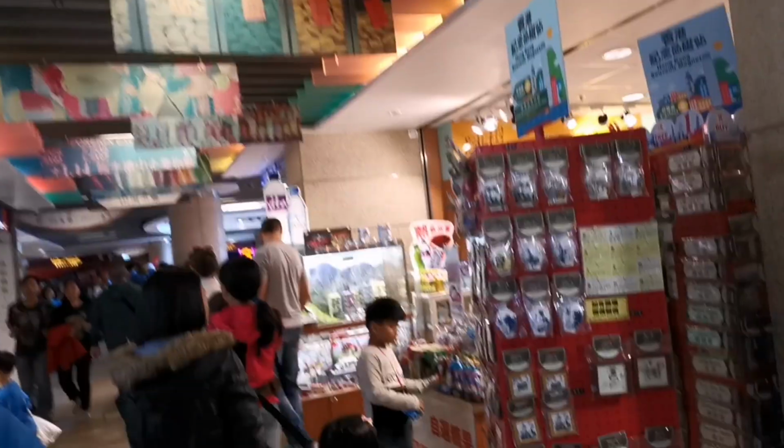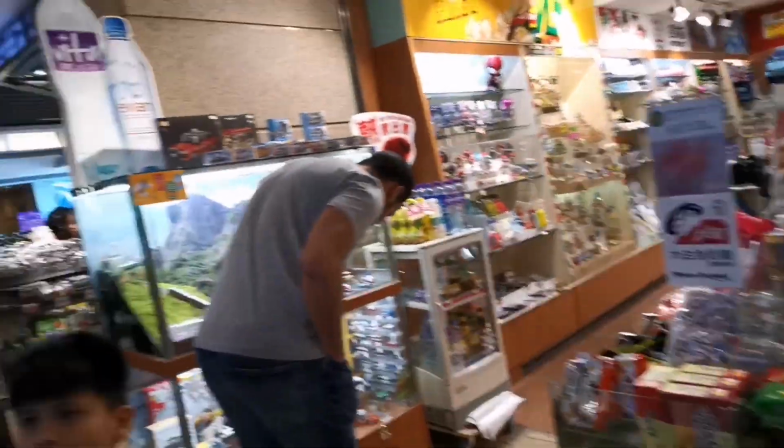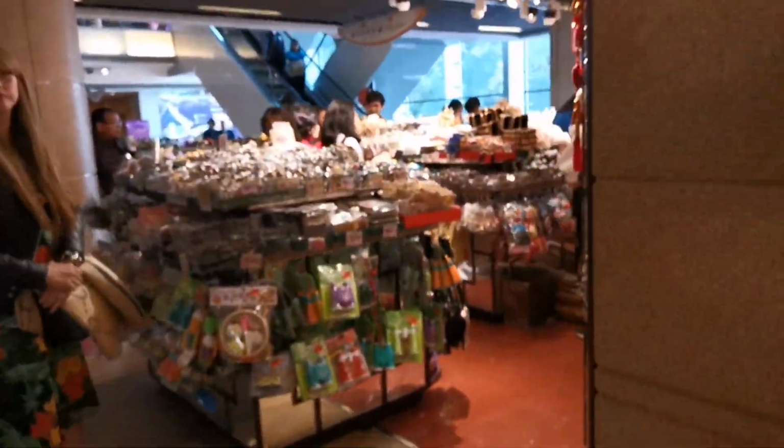We're finally at the top, at Victoria Peak. We're getting inside the mini markets. I'm going to put the camera when we walk inside the area. Before you reach the bottom, you'll also see the souvenir shop. So again, I'm going to flip the camera so you can see it. Enjoy!